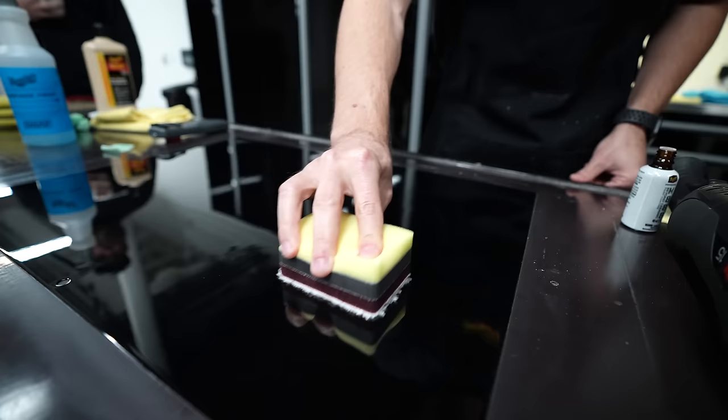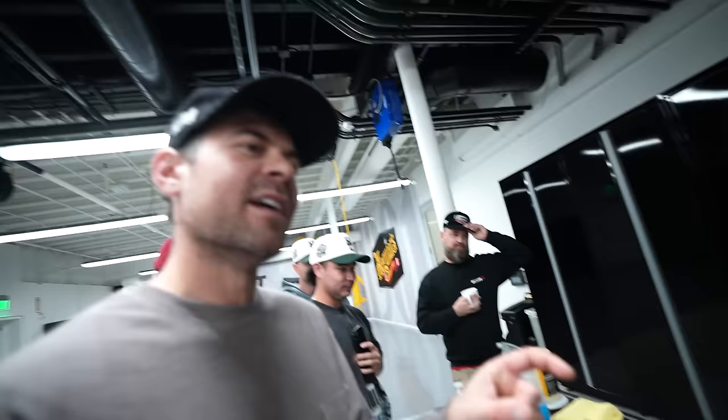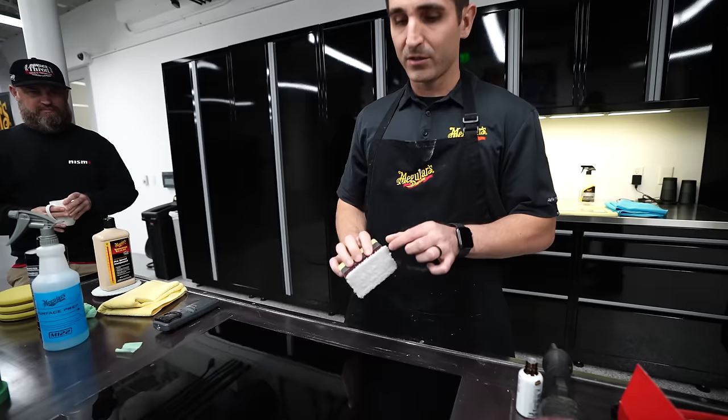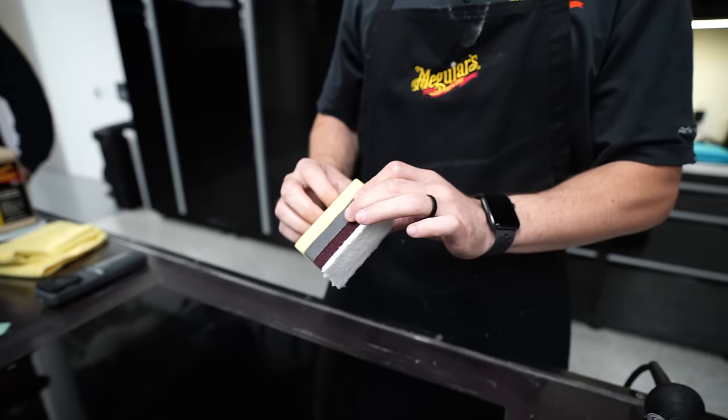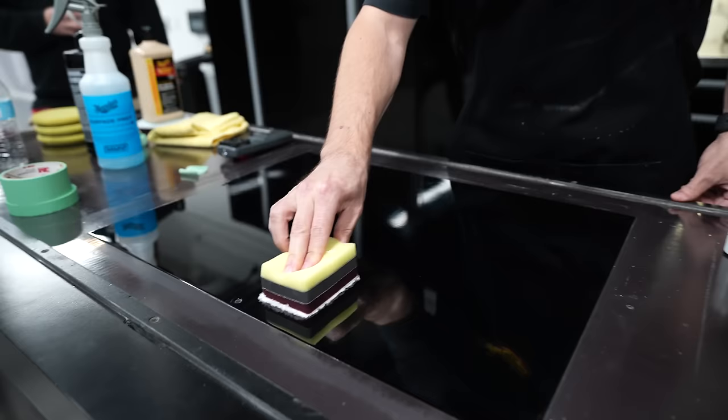What are the different layers? I'm assuming that's deliberate, because usually it's a little foam block, right? That's usually what they give you. Yeah, this one has multiple layers. It had to do with the amount of compression that you get. This is actually the same foam as our cutting pad, and this is the polishing pad. This is a different type of foam altogether that just added some rigidity. We wanted to be able to push a little more pressure without causing any damage and really get that in there.